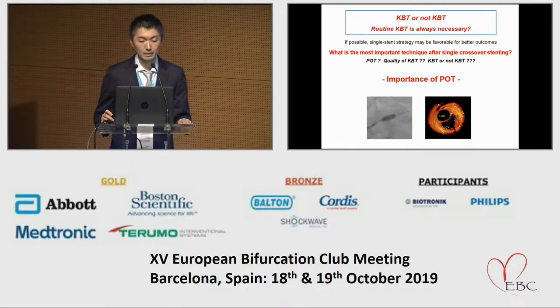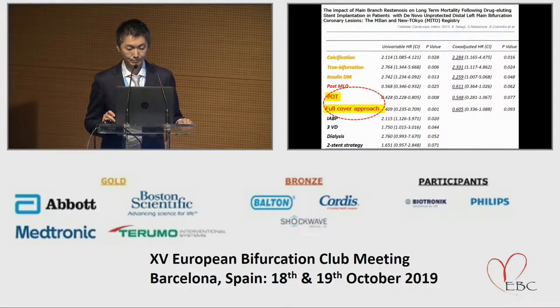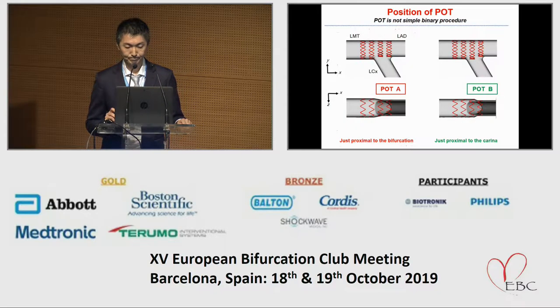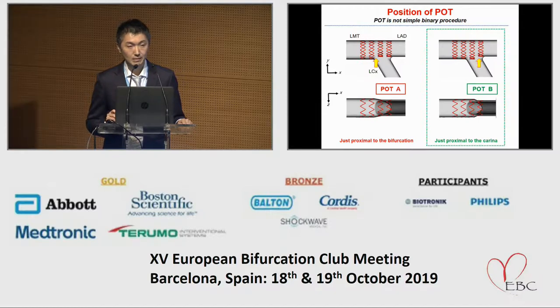Let's talk about the importance of the POT. As we know well, the POT is one of the predictors to reduce ostial stenosis after left-main PCI. This is an experimental model investigating the blood flow velocity in the left-main after stenting. If we perform the POT, it can potentially improve the coronary flow towards the circumflex. But POT is not a simple binary procedure. We have to consider which position is favored for the POT.